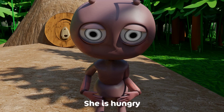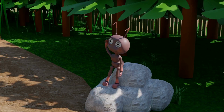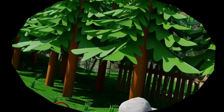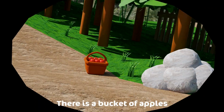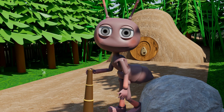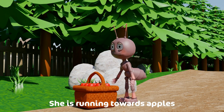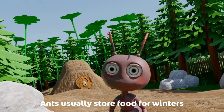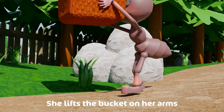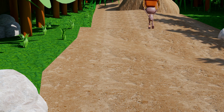She is hungry and walking in search of food. Oh look, there is a bucket of apples. Apple starts with a. She becomes so happy. She is running towards apples. Ants usually store food for winters, so she thought to carry it to home. She lifts the bucket on her arms and went back to her home.